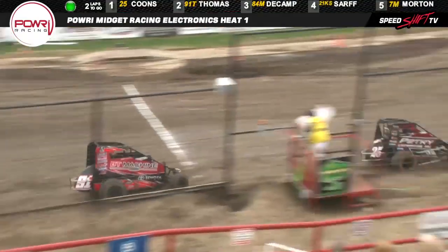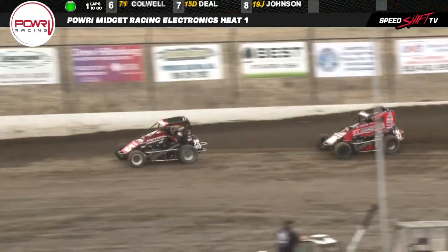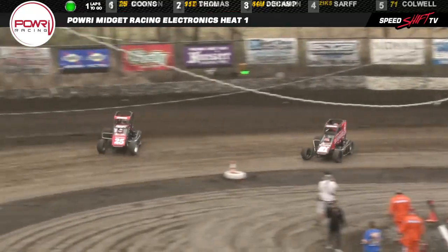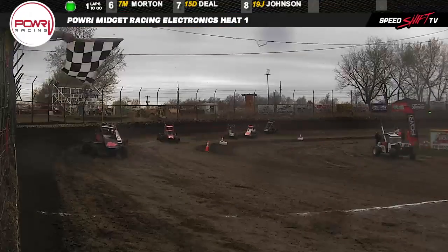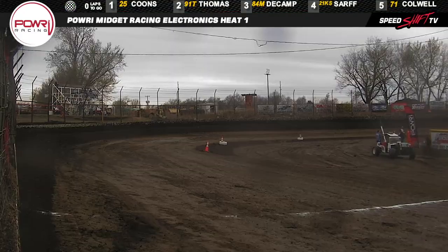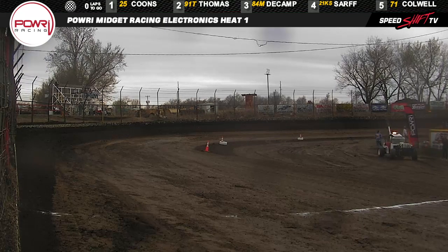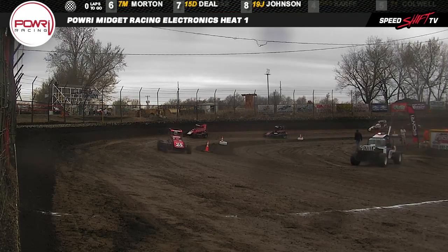Meanwhile, white flag comes out up front. Watch Tyler Thomas, might have something for Coons. He's able to draw alongside on the last lap. Coons stepped her up a gear. Here comes Thomas, slides down into the corner. Not going to happen. Checkered flag for Coons up front. Thomas goes second, Alex DeCamp at the number 3 spot. Carter Sarf, the 91 KS car, rounds out those top 4.